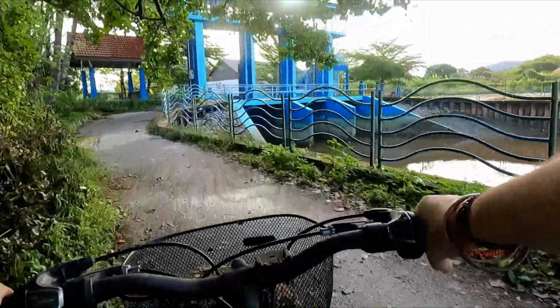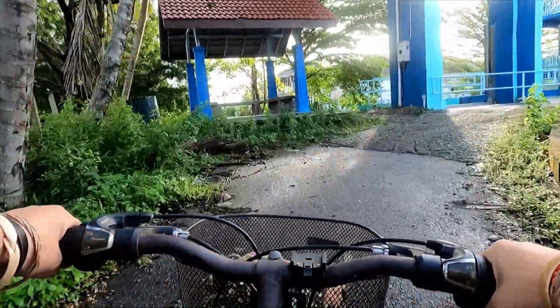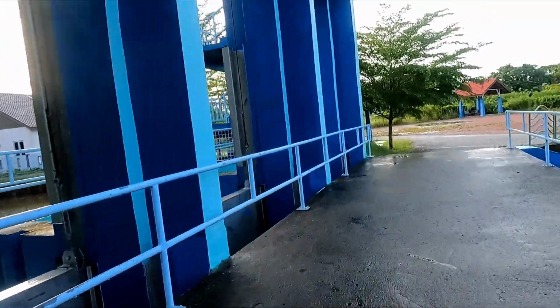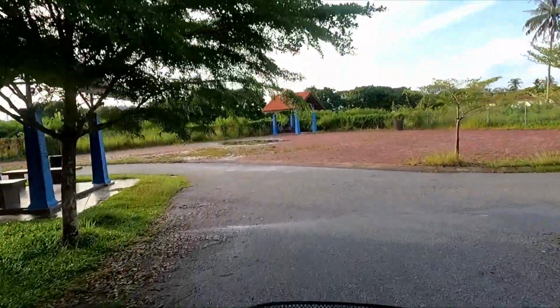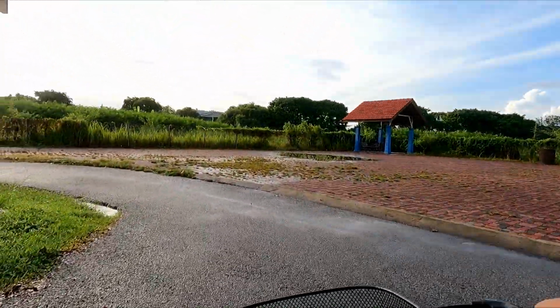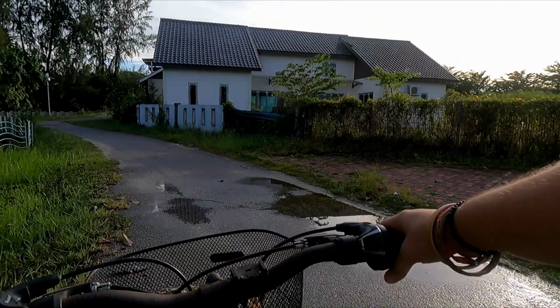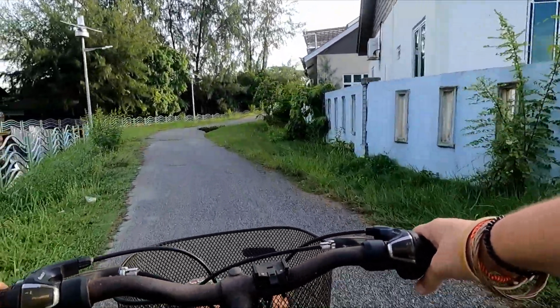There are not many people who know this back road, but it's actually really nice if you want to walk or ride. And here we have another bridge. The last part of this small road is actually really quiet. There's not many houses, just one or two on the side.